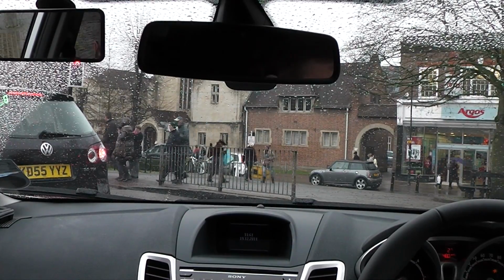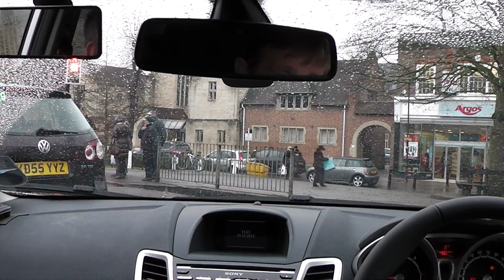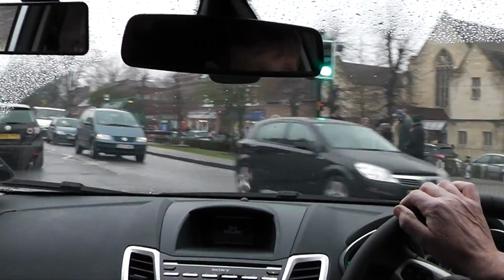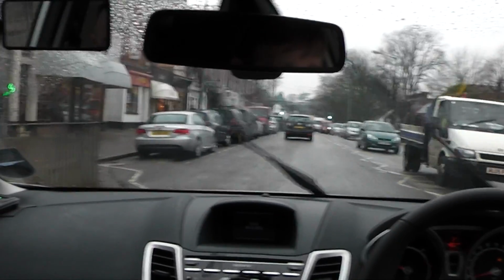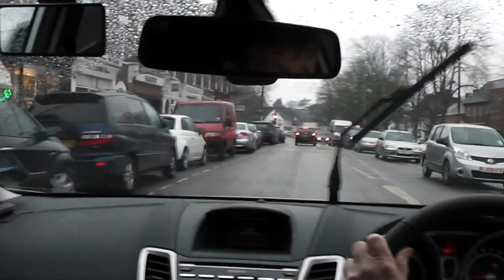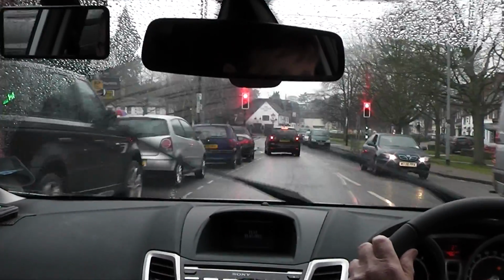So we need to scan around all the time anyway, just in case a pedestrian suddenly appears. And then that's our handbrake on, first gear, so we're ready to pull away when the lights change. Just have a glance to your right, make sure no pedestrians cutting across. And ahead of us we've got more pedestrian crossing, okay? So we need to check our mirror on the approach and we'll scan in case there's any pedestrians going to take a shortcut across.